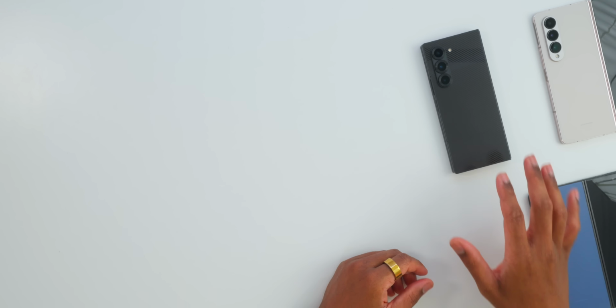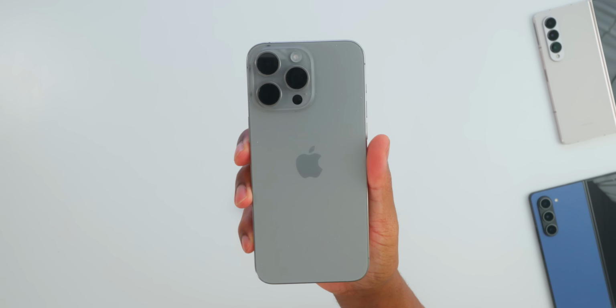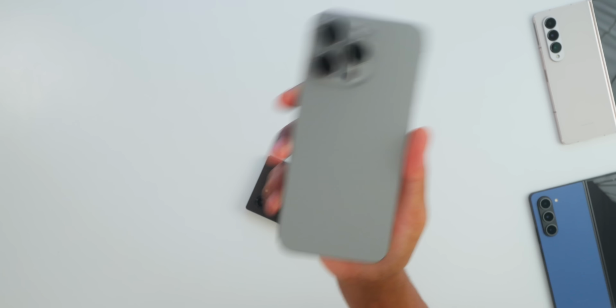Not much has changed. And you probably are like, hey, but CJ, iPhone users buy the same looking device year after year. 100,000%. This is the iPhone 15 Pro Max, and it's probably gonna look the same as the 16 Pro Max, as it looks very similar to the 13 Pro Max. Since the beginning, basically.